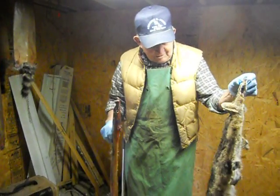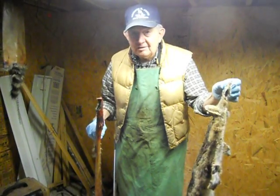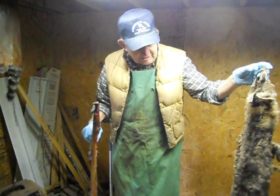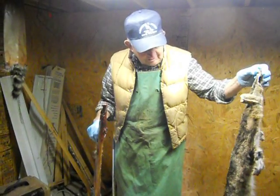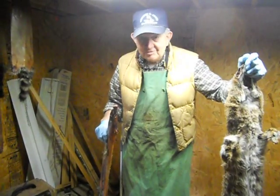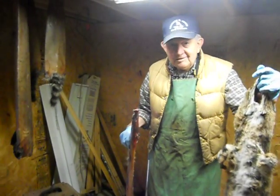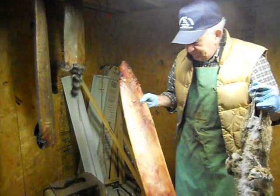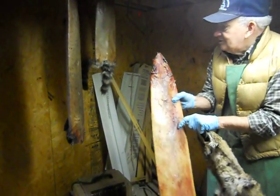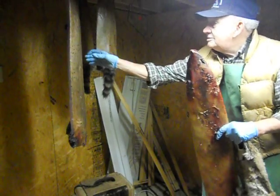And still, that's a pretty good size cat for this area. Size-wise, it's getting good size for a female. Some males are larger, but this is a female. And we got a pretty good coon there. It's a good sized coon, about a 30-inch coon, which is the size you need to get up.